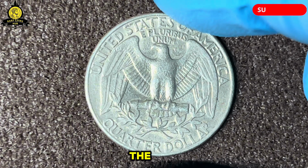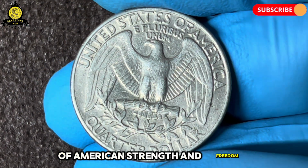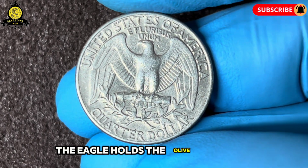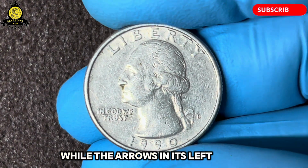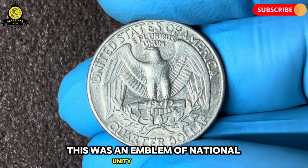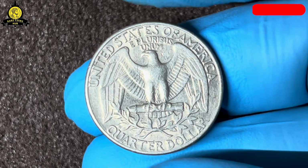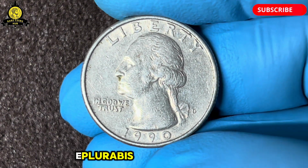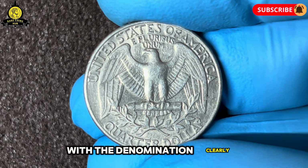On the reverse, the back, the design features a majestic eagle, a symbol of American strength and freedom, perched on an olive branch and arrows. The eagle holds the olive branch in its right talon, symbolizing peace, while the arrows in its left talon represent military readiness. This was an emblem of national unity and strength, representing the ideals upon which the nation was built. The reverse also includes the words United States of America, e pluribus unum, out of many, one, and quarter dollar, with the denomination clearly stated.